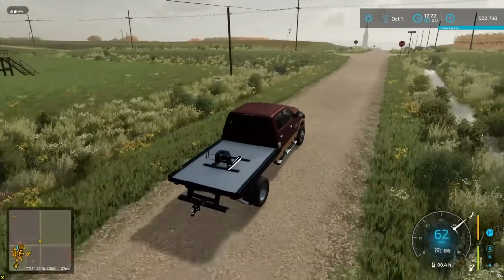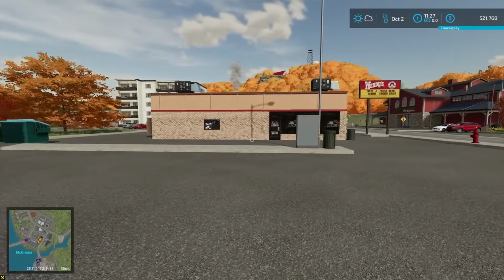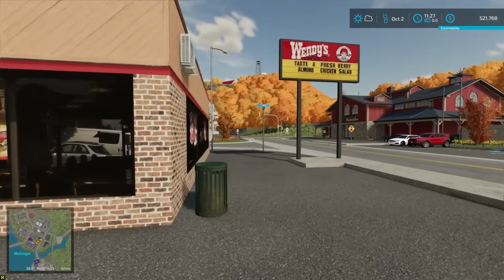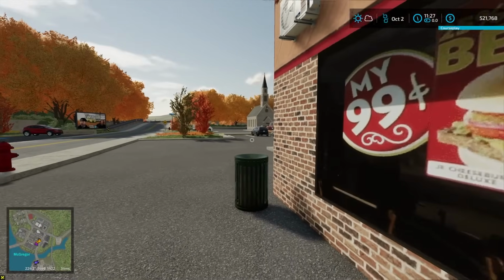I think Happy's planning on doing silage, and the rest of the boys are planning on doing their own things. Alrighty, ladies and gentlemen, we're here at Wendy's, and it looks like we're the first person here. I'm actually gonna go ahead inside and order me up some breakfast food real fast while I'm waiting on all the guys to show up.